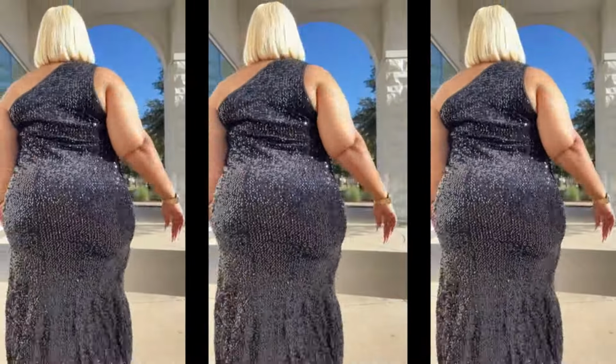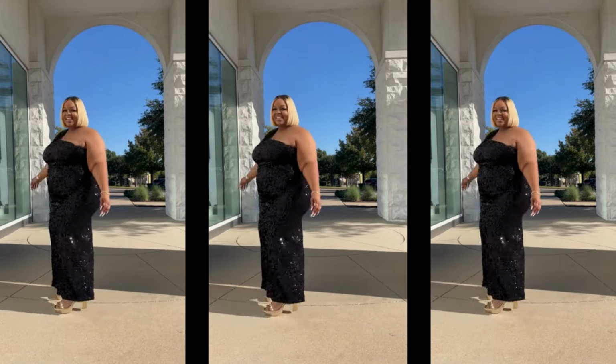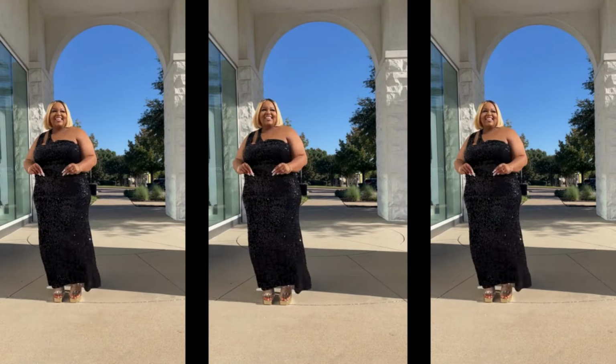It was good to me, okay? This black sequin one-shoulder, sexy, stretchy dress was good to me. Y'all, when I took this out of the package, and you know how you take stuff out of the package, I said, oh, we got sequins that stretch? I was excited about this one.